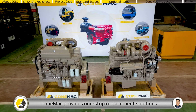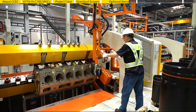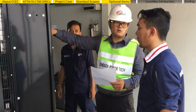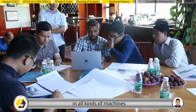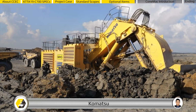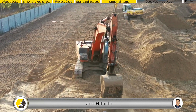ConeMac provides one-stop replacement solution, from replacement plan design to engine supply, from installation support to on-site installation. ConeMac is the professional solution provider of replacement of the old Cummins engine in all kinds of machines, including Pilates, Komatsu, Volvo, and Hitachi.